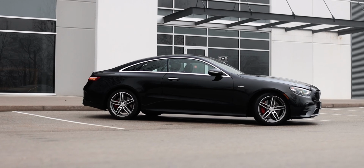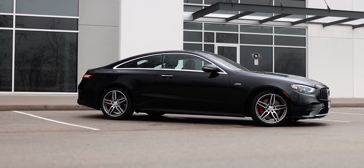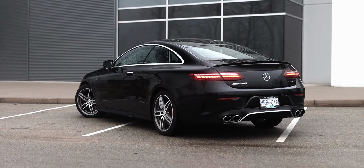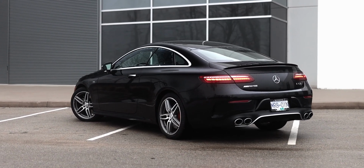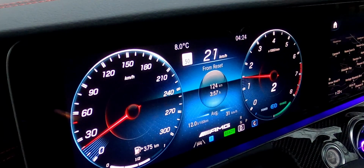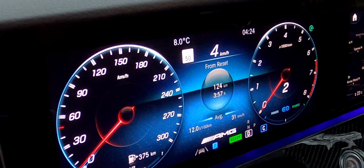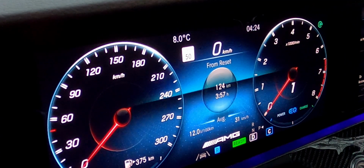But of course, one of the biggest benefits to having this 48-volt mild hybrid system is with fuel economy. No, you cannot drive this car just on electricity alone. But the EQ boost turns off the engine when you arrive at a stop. Well, actually it does it momentarily before you come to a complete stop.